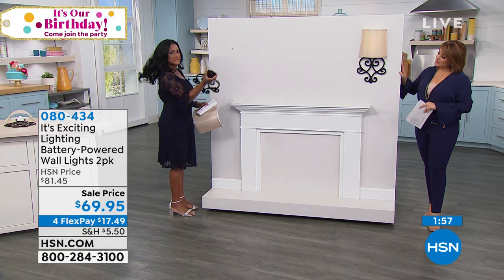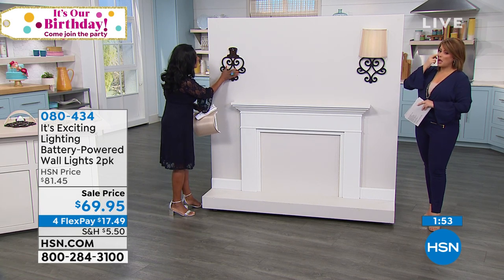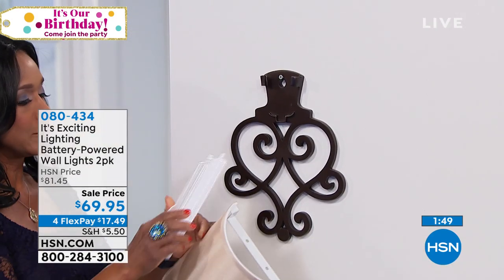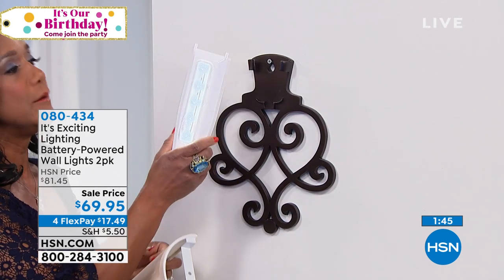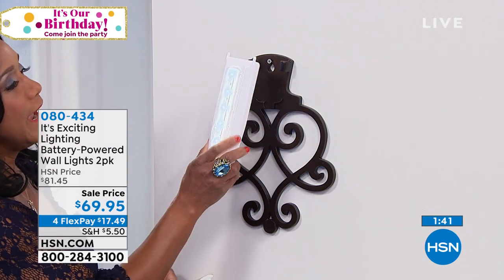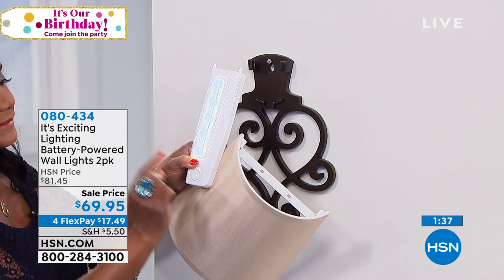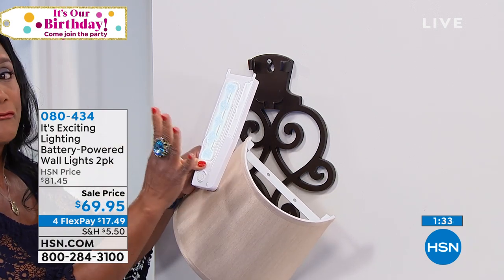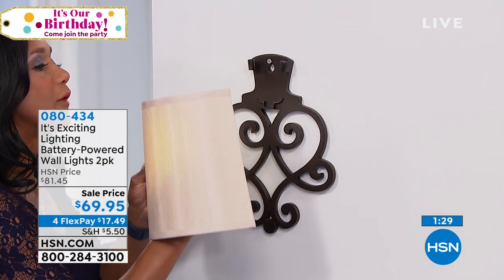But if you really want to step it up without bringing in the electrician, you just pop that on and then you can see how this is a cradle, how this is actually going to hold the battery pack. Now the battery pack, put in six AA batteries. They will last you a few months. And then you just pop them in right here. And then it's an LED light, five super bright LEDs. When you turn it on, it will automatically stay on for 4 hours and then turn itself off and then cycle back every 24 hours.